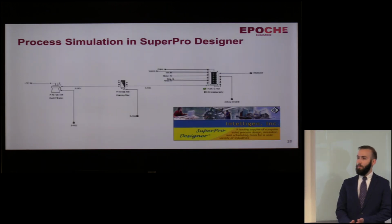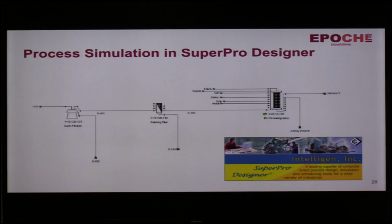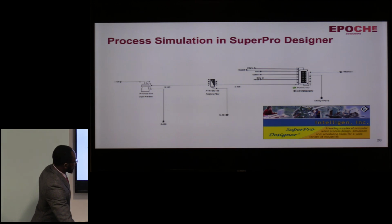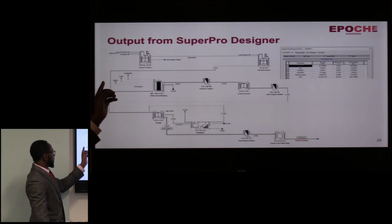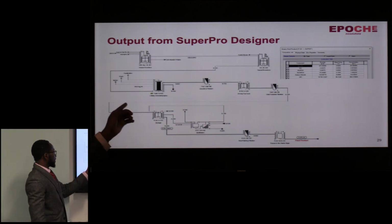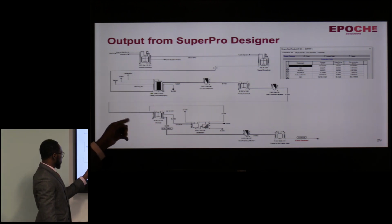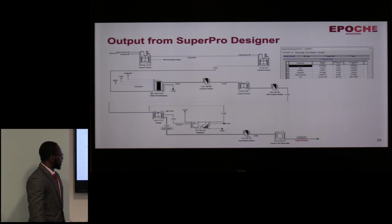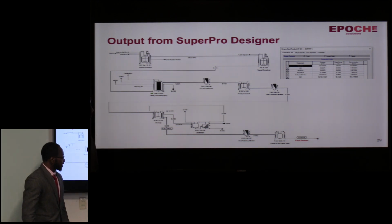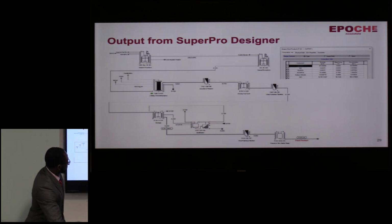So we used SuperPro Designer to model this whole process. As you can see here, from the cell bank coming into the depth filtration, we go into the holding tank for polishing, and then into the ion exchange chromatography column. From there, we go into the DBCO and then the glycosylation tank, and then into our final chromatography, finally to a viral filtration tank. And then the product is frozen in 50-liter bags.